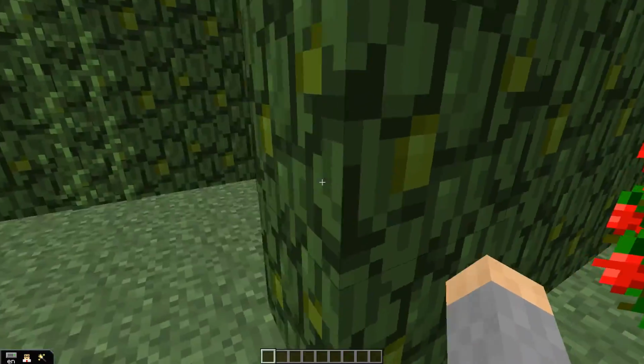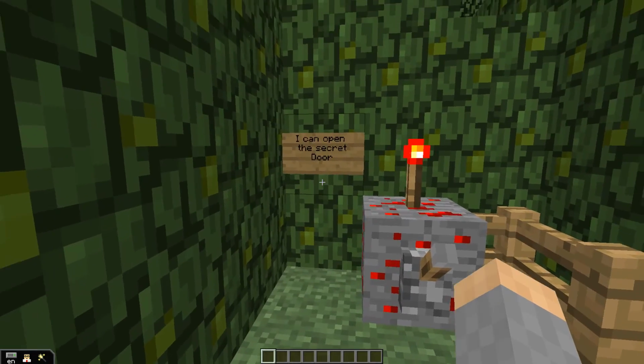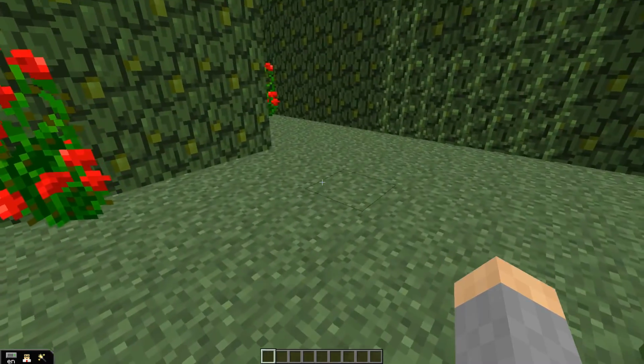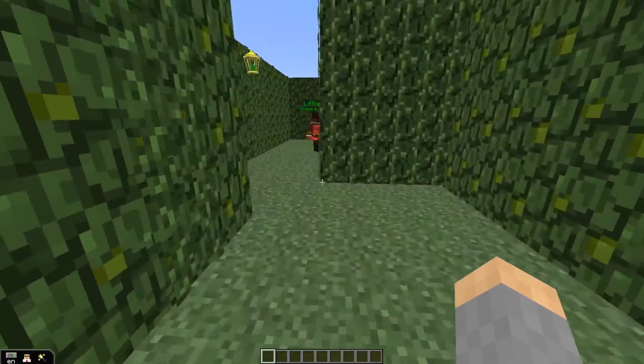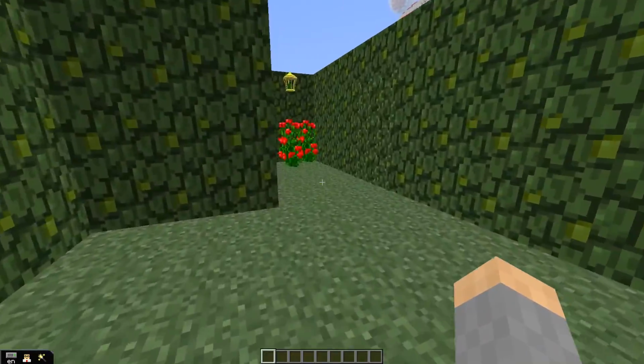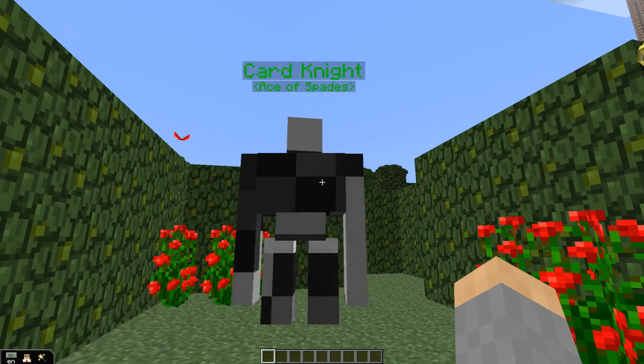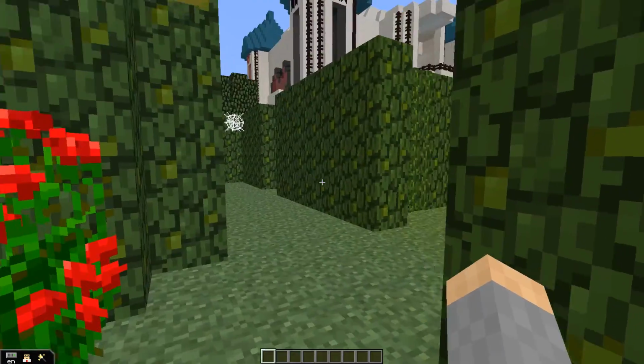But yeah, our maze is not terribly complex, but you can see over here, this is a lever that opens up a secret door. So I'm going to open that up. I actually hope that opened the secret door. That should. There shouldn't be any reason for it not to. Let's see. Oh, look, there's another card knight, the Ace of Spades for any of you rock fans.